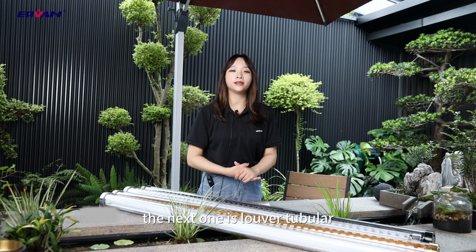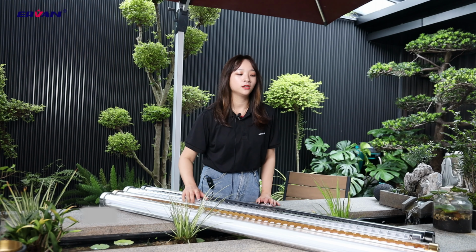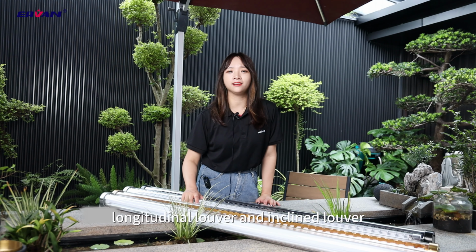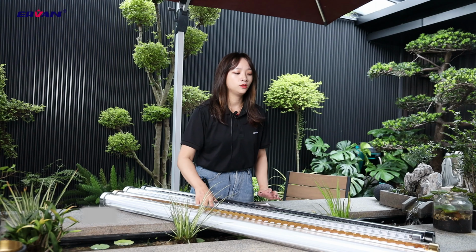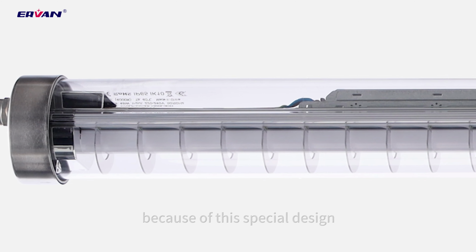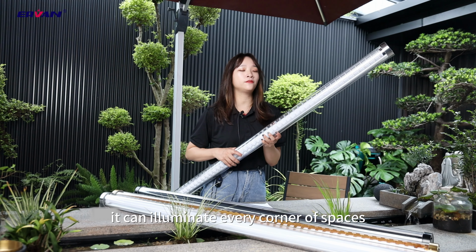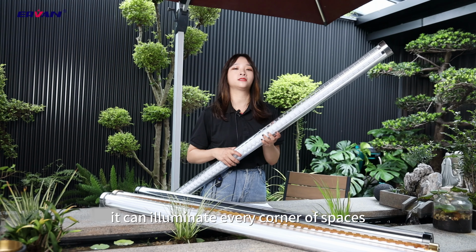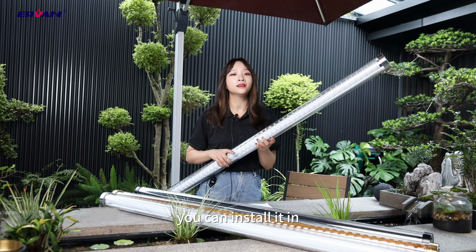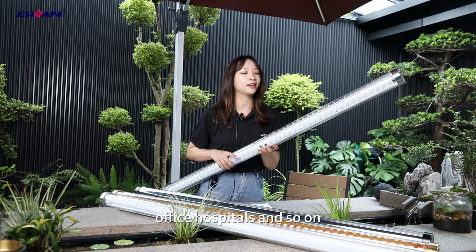The next one is louver tubular. We have two types: longitudinal louver and inclined louver. Look at this one, longitudinal tubular. Because of this special design, it can illuminate every corner of spaces. You can install it in conference rooms, office, hospitals, and so on.